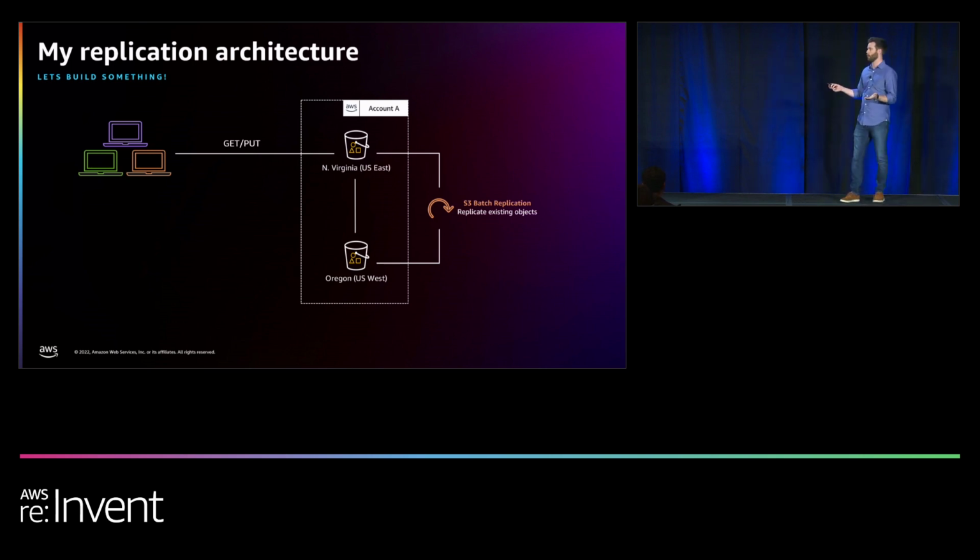And if I want, at this point, I could decide to use things like replication time control to make sure that it's catching up as quickly as possible, or I can decide on the other bucket to use things like intelligent tiering, because I'm not using those objects, right? They're just my backup, and so I don't want to pay as much for those. I'm not accessing them as often. So very, very simple setup.